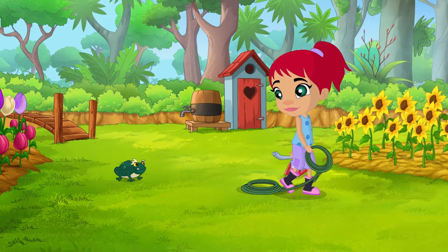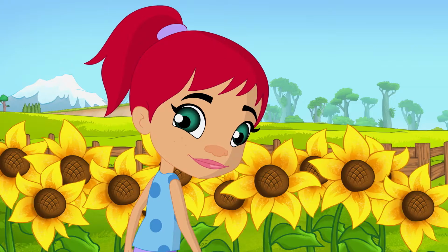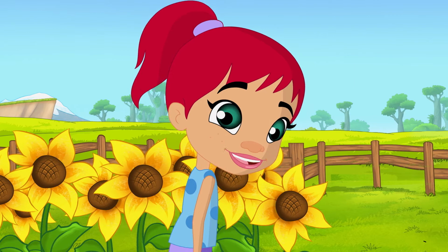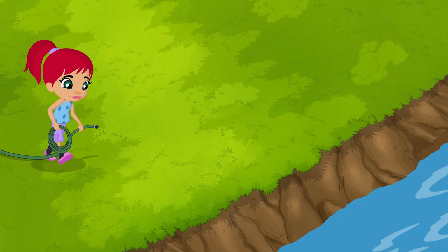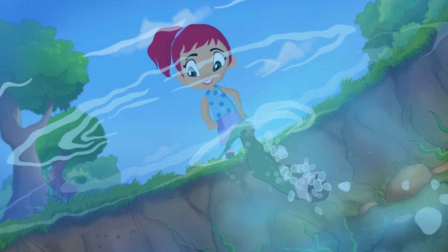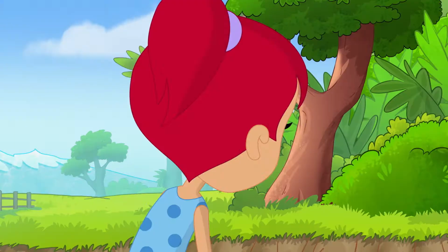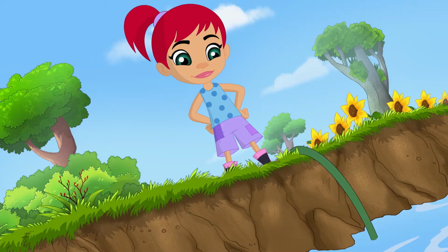Hey, Burpee. You love water, right? Oh, yeah, I know. Well, stay right there. Okay. I'm going to get water from the stream to go through this hose and into the sprinkler, and you'll get nice and wet. Here goes. Water coming! Any moment now! I'm going to have to think about this.